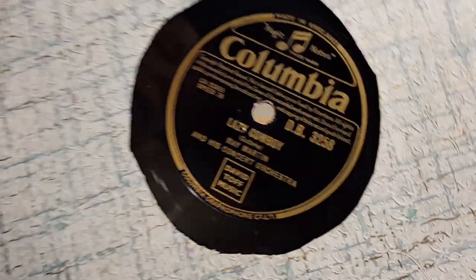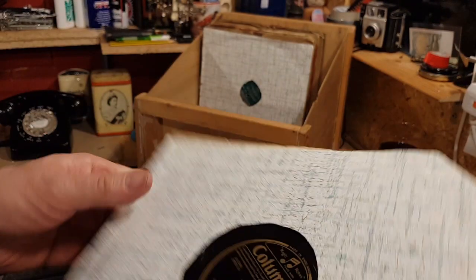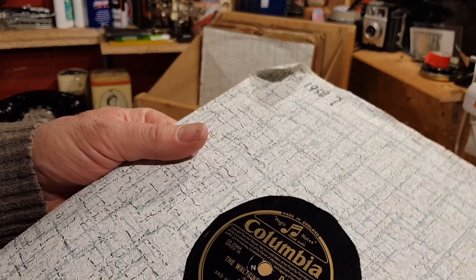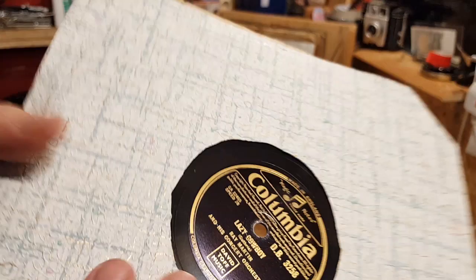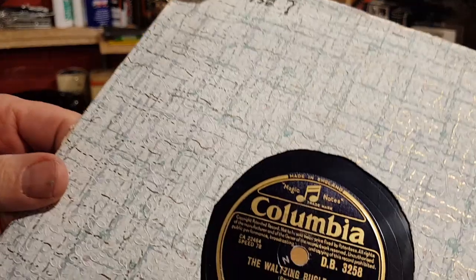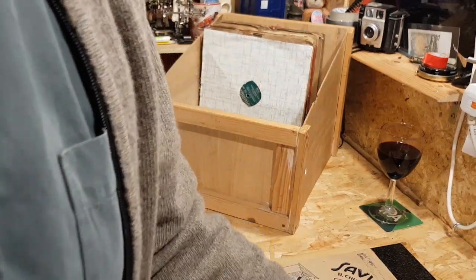Lazy Cowboy on the Columbia label is Ray Martin and his Waltzing Bugle Boy. Lazy Cowboy. And the listen one? I'll put it in the listen one.